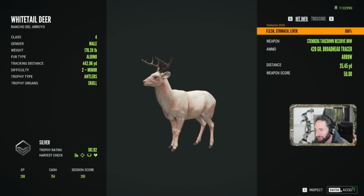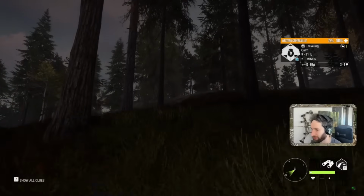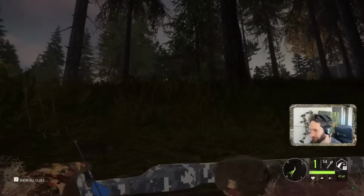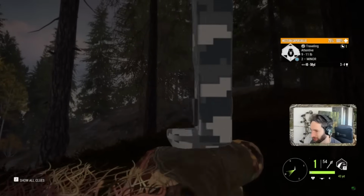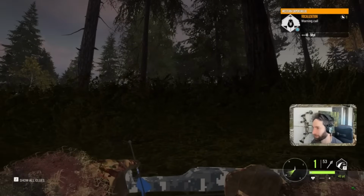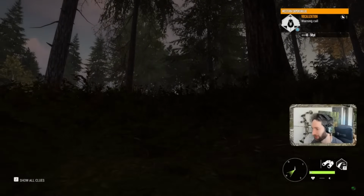All right, we got him. Woo! There he is right there, 50 yards. Now we're gonna get two potential shots probably. Oh my God, I thought we had him. I don't know how in the heck we didn't connect on that.